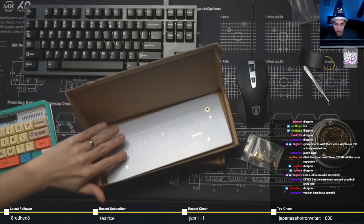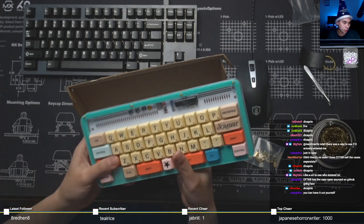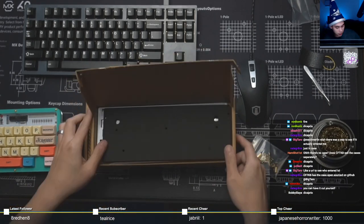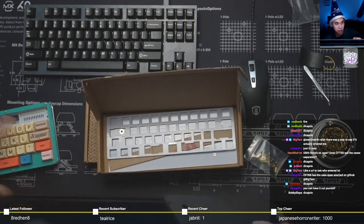Of course, if you don't like this style, you can always go on P3D, I believe, and get your own plate cut. All that good stuff. Yeah, this is actually the kit that I built. I just decided not to use these and just went with this instead.